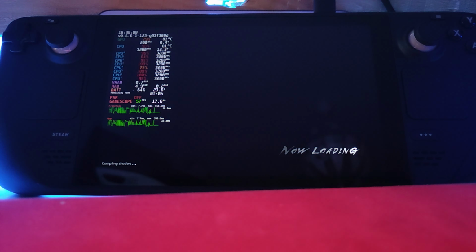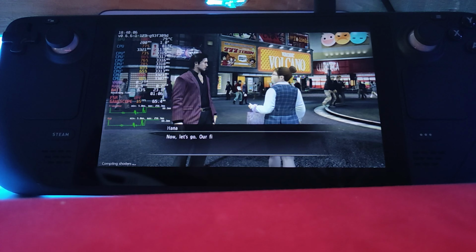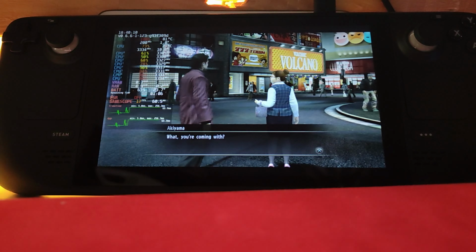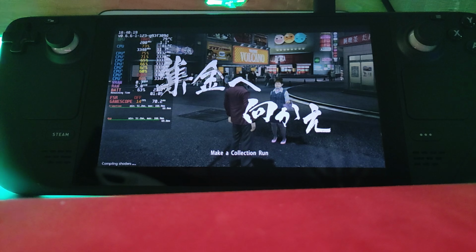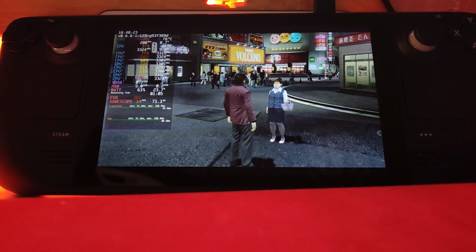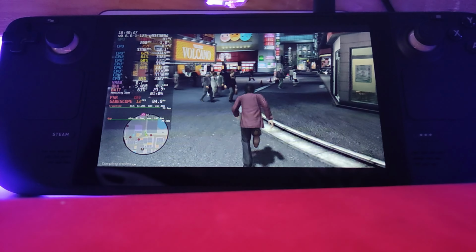This is Yakuza Dead Souls. This is the one Yakuza game that never made it to PC. It was a PS3 exclusive, which is why we're emulating it right now. Honestly, it doesn't look great. It actually looks horrible. There's probably some tweaking we can do to get this up and running. The GPU is pegged at 100% the entire time. The CPU is pegged at 78%, and the frame rate is absolutely abysmal. At like 12 FPS, it's not playable.